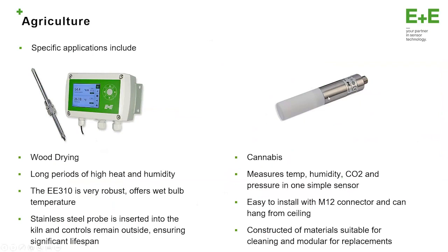Cannabis for the EE872 is actually a huge industry, and a lot of our customers, especially integrators and distributors, are seeing a lot more inquiries from cannabis growers. It's not legal in every state. It's actually not even legal in half the states, but in the ones where it is, there are grow operations sprouting up, no pun intended, everywhere, and they need accurate measurement. This isn't quite pharmaceutical grade operations, but it's pretty close.